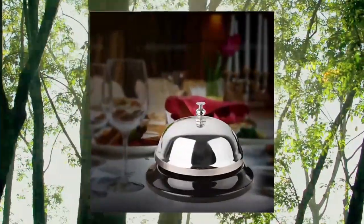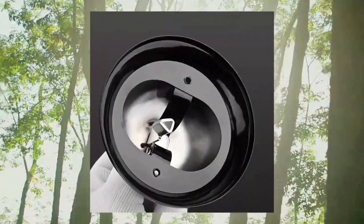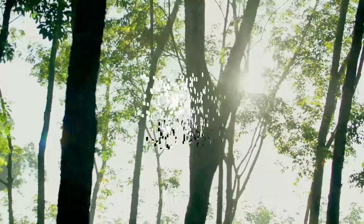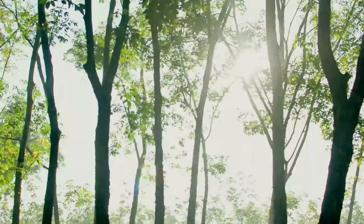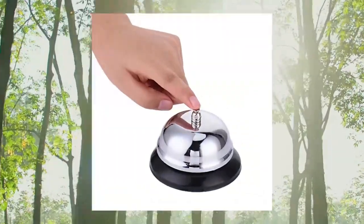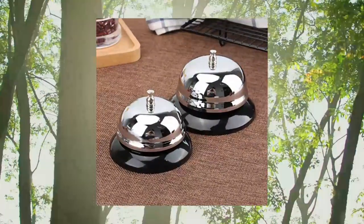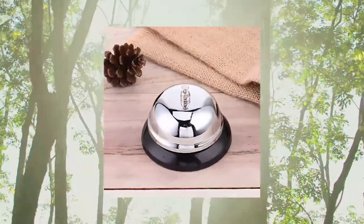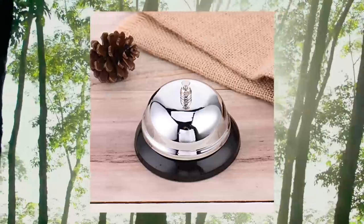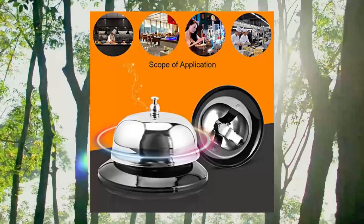Three. Call bell, 2 packs, 3.35-inch diameter with metal anti-rust construction. Ringing detail: product made of stainless steel, chrome finish and anti-rust, 3.3-inch, 12.3-inch. Durable and sturdy construction produces a pleasant and loud ringing and features a chromed polished dome top and a matte black base. Instructions: place on a steady desktop and push down with your palm or one finger to make it ring. Clear sound, getting others' attention.